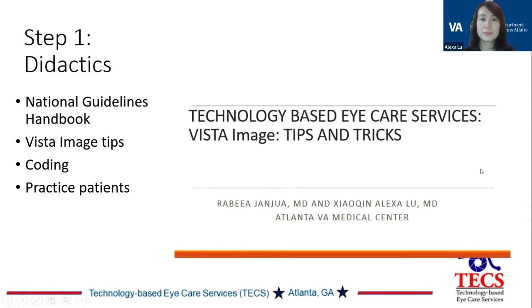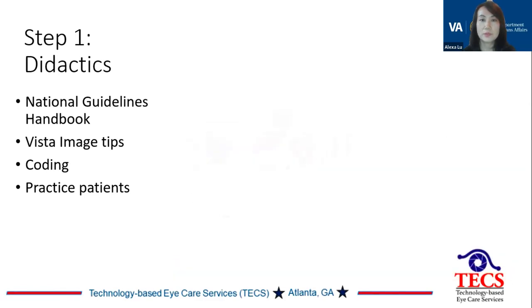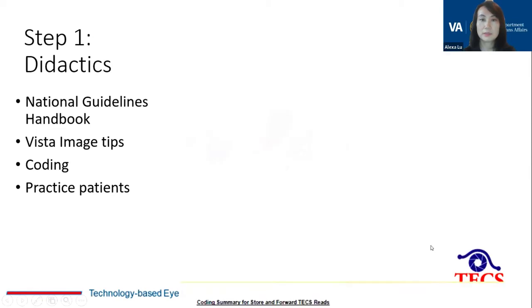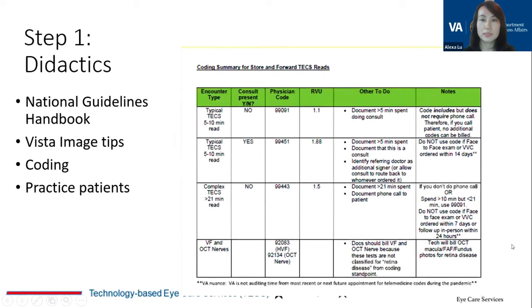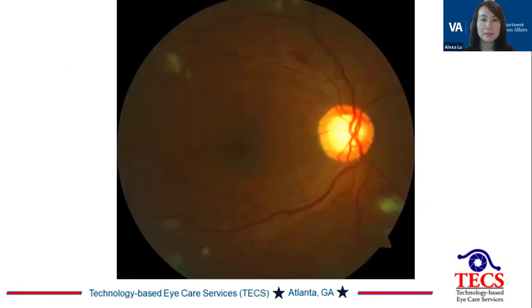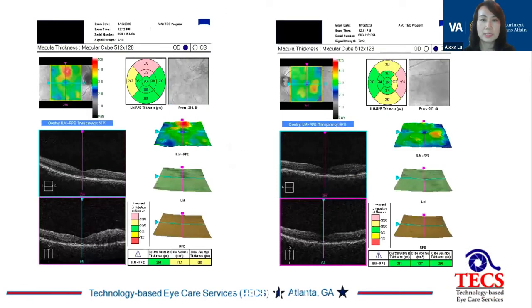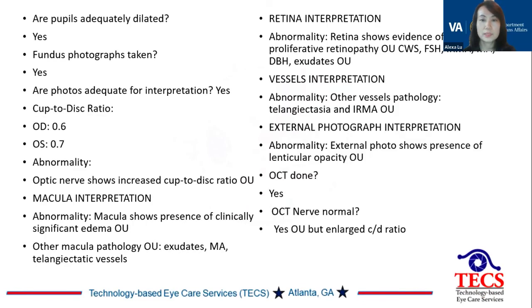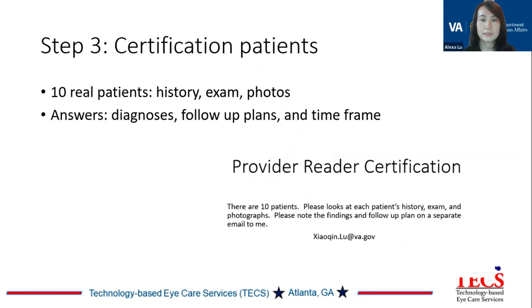Next, we have tips and tricks on Vista Image, which is the software we use to store and forward our images. We try to maximize our knowledge of all the tools and buttons on this program. And then we have a cheat sheet for coding. And lastly, the self-study didactics include 4 practice patients who are real patients, and how we read through the 4 patients and how patients are documented, with tips on the side and explanations.